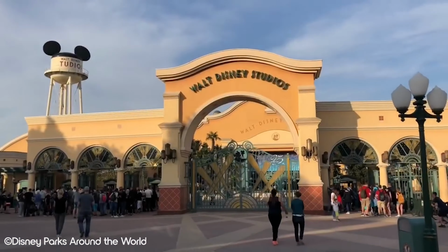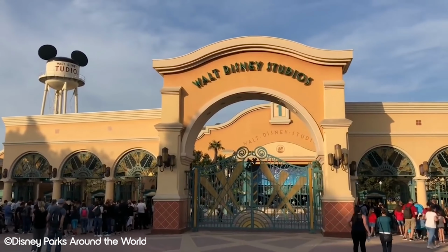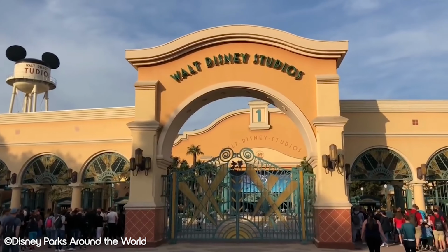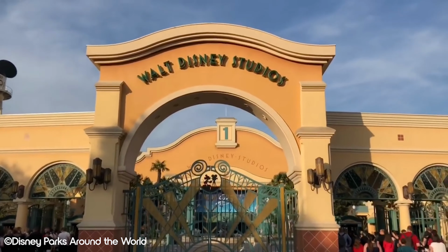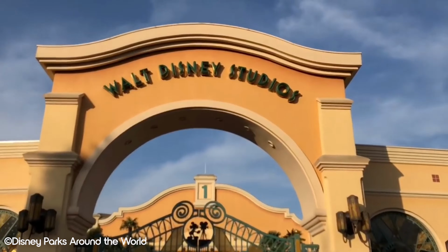In a park that has such a sparse amount of attractions, Crush's coaster is greatly needed. Where it's easy for Disney to plot another generic dark ride or replica attraction found in another resort, the fact that the park got a unique coaster found nowhere else really helped establish Walt Disney Studios as its own entity.